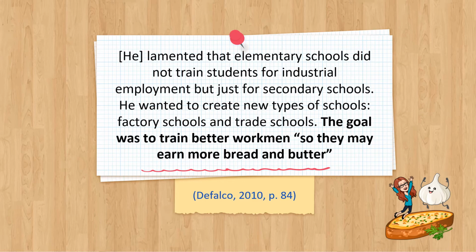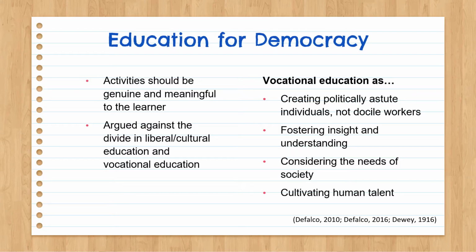And this is something that John Dewey was really against. While he was a big proponent of learning by doing, he argued for activities that are genuine and that the learner can relate to. That is, activities that are meaningful to the learner. To Dewey, knowledge is an action and not a noun.